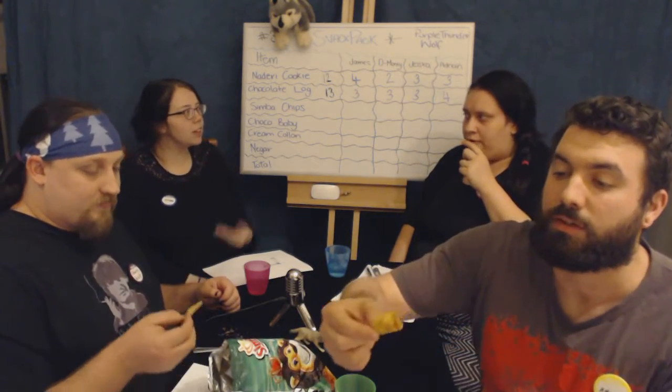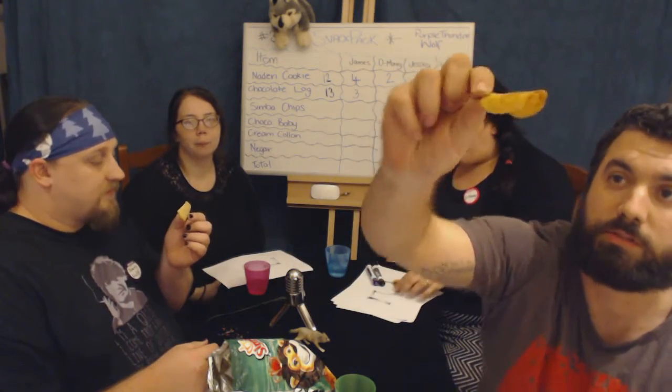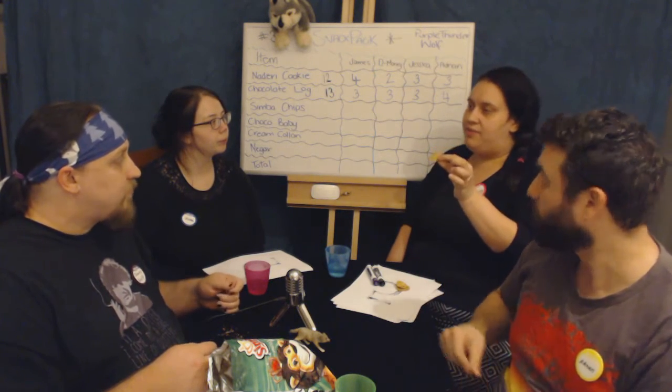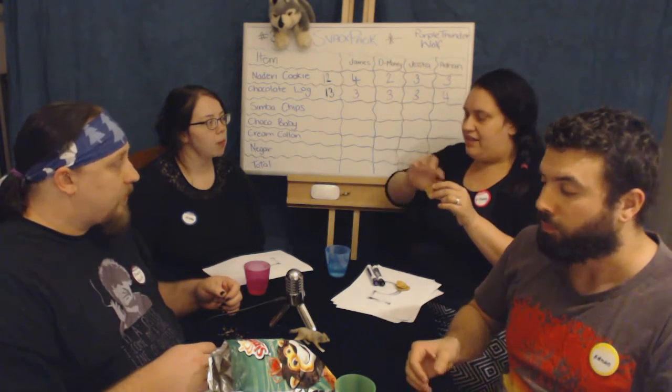That's just the magic of chips. You have to have the curly ones. I really like the thin crinkle cut. All of the ones we get here are like that, really light and really rigid. This one is more dense.